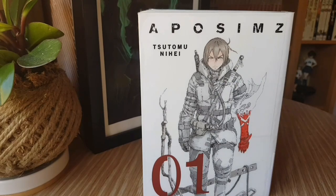If you're not familiar with Tsutomu Nihei's work, he usually writes very dystopic sort of space series. Most of his stuff is much more a focus on atmosphere and setting rather than character arcs and characters themselves, which is not something that I actively search out. I think it's a very valid way to tell a story, but it's not really what I normally look for in media. I really do enjoy very strong characters.